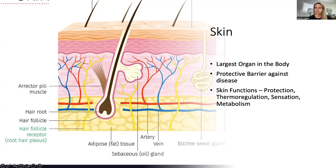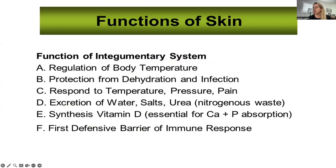Now, normally when we're in school, I ask everyone to look around at all the people in the classroom and notice our skin. If you notice your own skin, it's intact, it's smooth, it's healthy. You can pinch it and it's healthy and strong. You're going to notice very, very different types of skin when you start taking care of patients. So get to know what normal, healthy skin looks like so that you can really be geared to assess unhealthy skin or skin that's at risk for an injury.